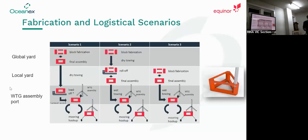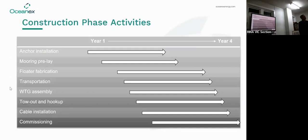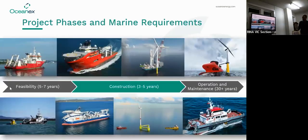So for the Gippsland farms, are there going to be a number of different developers? Yes. Correct. So Gippsland will be fixed bottom. So the water depths are sort of 40 to 70-ish meters. 70 is about where you max out fixed bottom. So slightly different in the construction phase. You're taking fixed foundations out and installing them, and then taking that large jack-up vessel offshore to install the turbines offshore, whereas we'll be doing that in port.